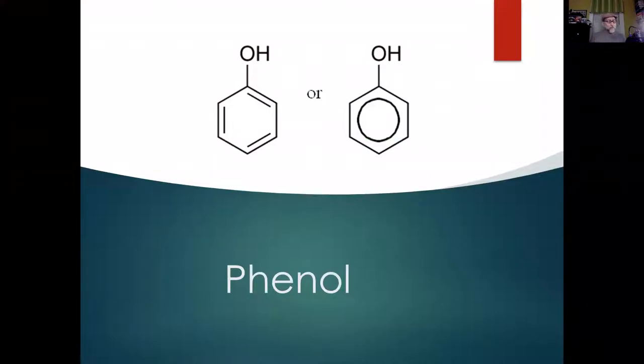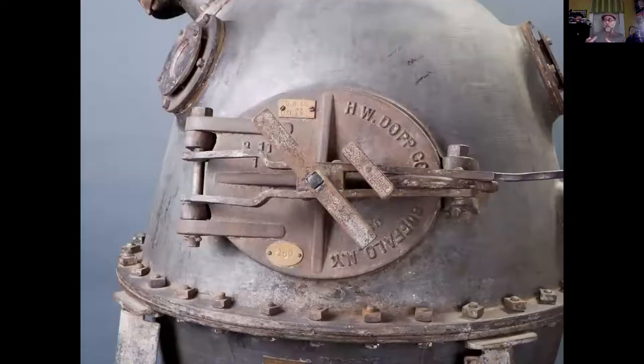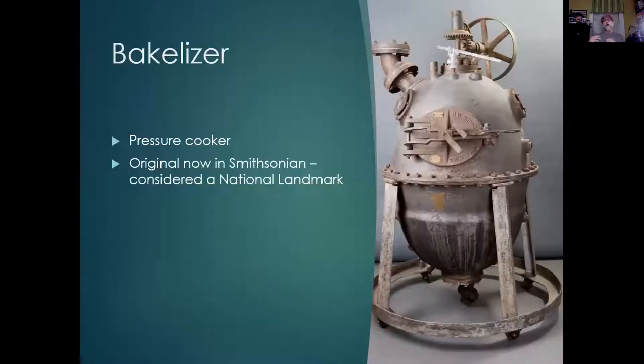So Bakelite is basically, and I've heard it pronounced differently, but most people rightly or wrongly call it Bakelite. It's basically phenol mixed with formaldehyde, and then placed into a high pressure cooker that became known as the Bakelizer. By the way, this is a repo. Some of the images online are repos of the original, but the Smithsonian actually has the original. In fact, it's considered a national landmark because it basically began plastics. Bakelite is considered the first true plastic.